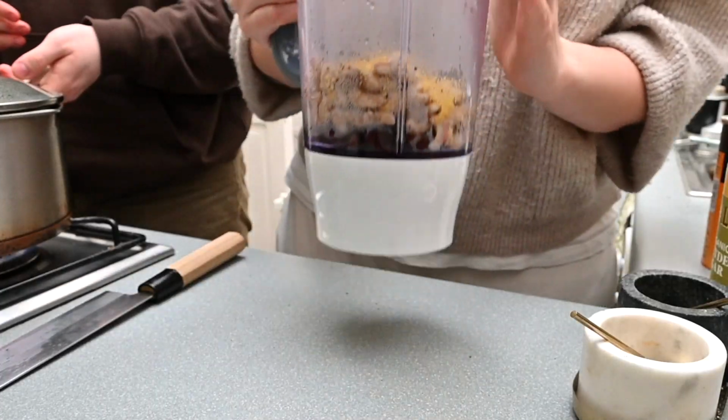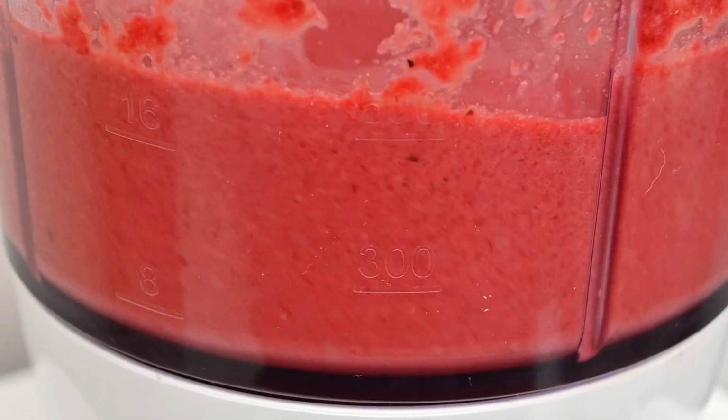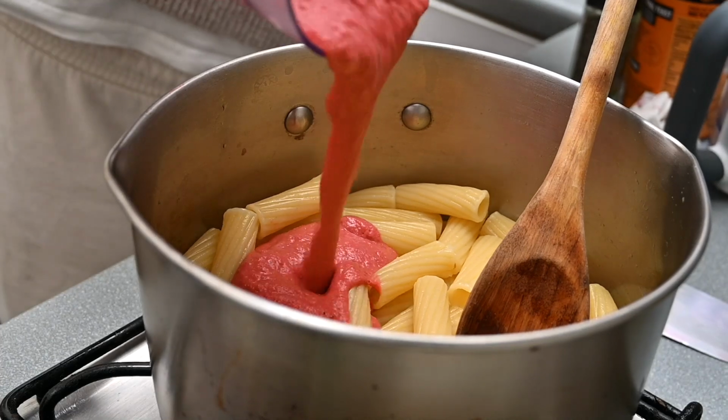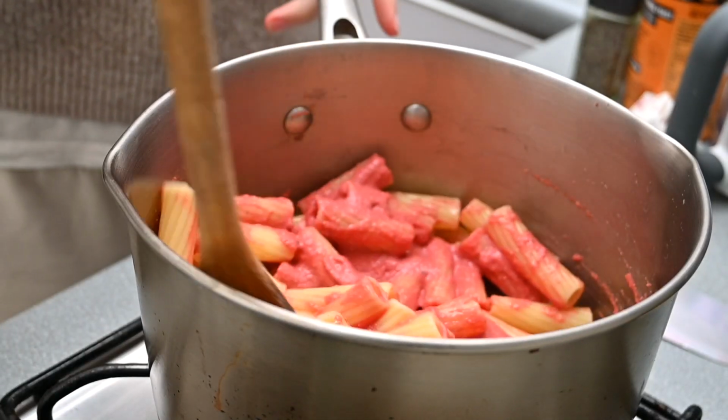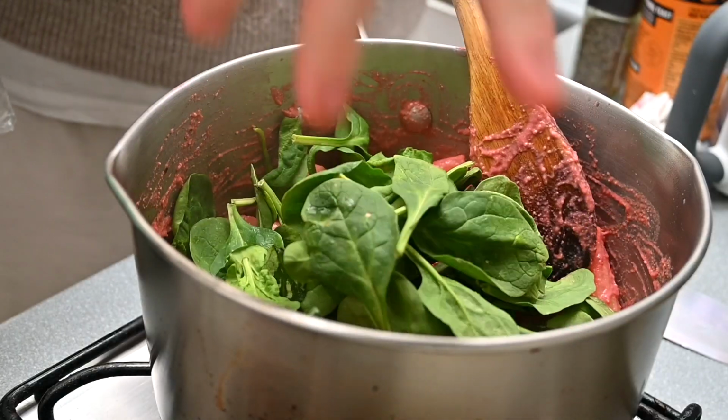It's actually really quick to make, and it comes out with this gorgeous pinkish reddish colour. We added the sauce to some nice chunky pasta and wilted in some deep green spinach.